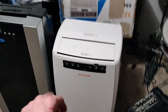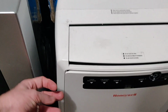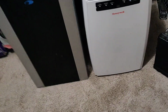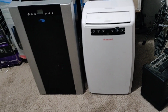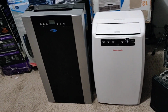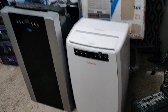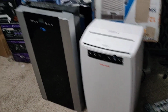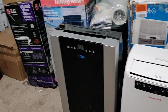This is the other Honeywell, that's a little different. As you can see, this casing's kind of come off. The plastic prongs busted. So I'll need to get some adhesive and glue it all back together so that it stays on the way it's supposed to. I don't like to tape things on. That's just tacky and looks weird. It's better if I just kind of plastic weld it back together. I believe this is another 10,000 BTU AC unit. I think that one's a little less. I think it's a $350 unit. The other ones are $400 units.